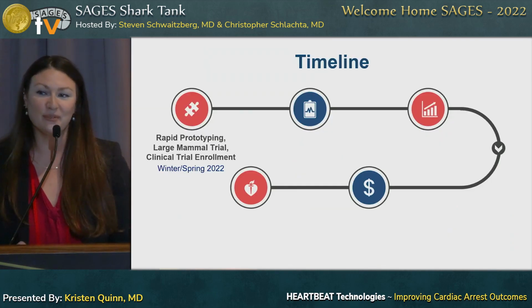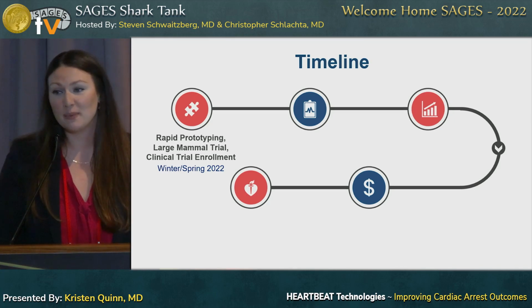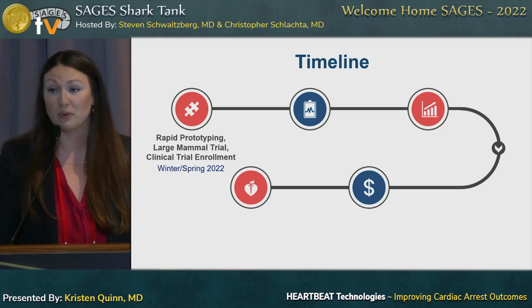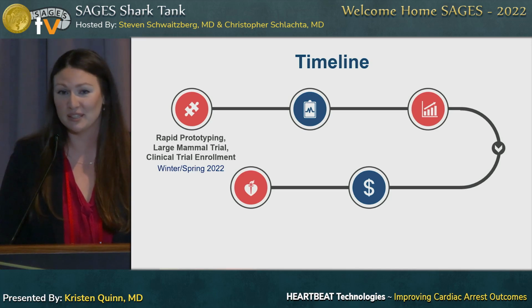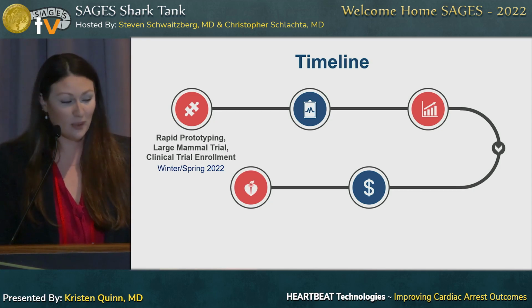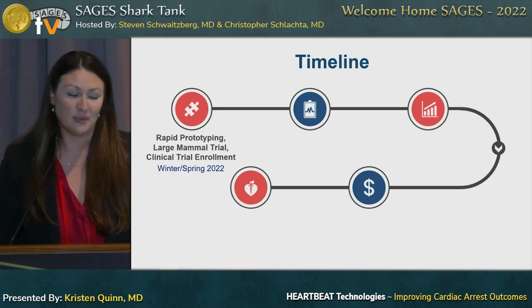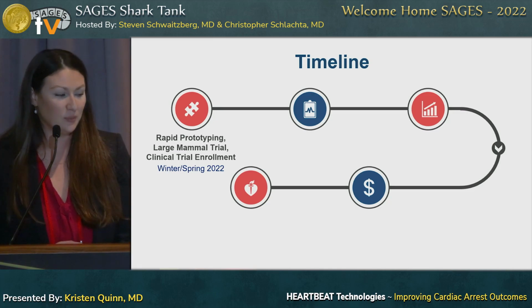So founded just about 14 months ago, we've been building a lot of traction. We've participated in 2 accelerator programs. We've raised over $125,000 in non-dilutive grant funding with our research efforts. We're currently undergoing rapid prototyping, our large mammal trial, kind of a phase 2 to our pilot, and a clinical trial for which we have been granted IRB approval.